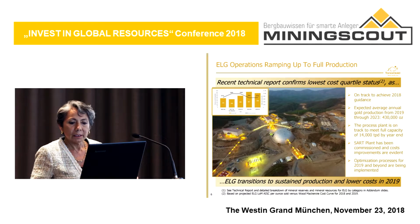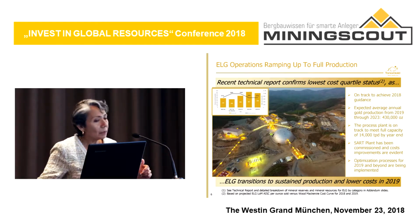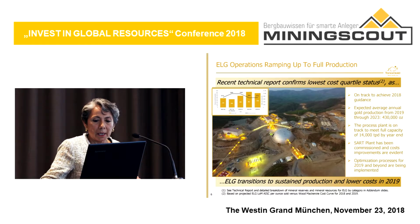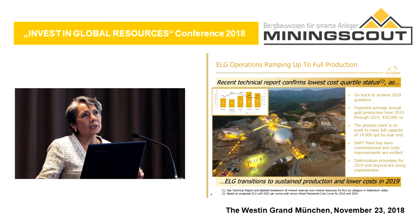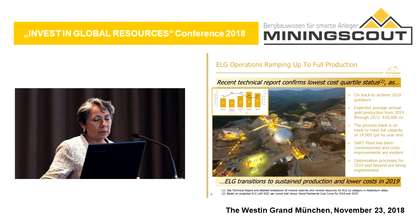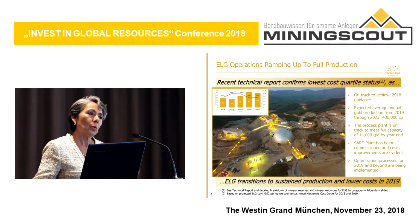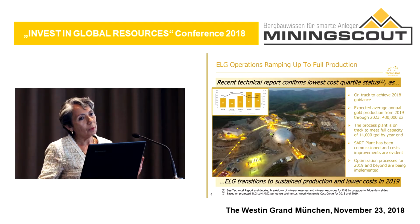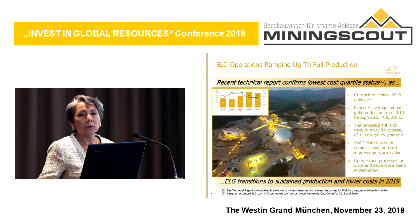The processing plant, again, the SART plant. The SART plant is something that we had to build last year in order to manage high levels of soluble copper. That has also been completed, is ramping up, and we should be completed at the end of this year. So with that, the SART plant will allow us to reduce costs by $65 per ounce. So next year, once things are stable, our focus with operations will be to optimize operations and bring down those costs.